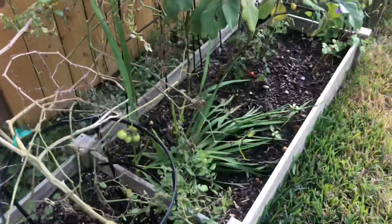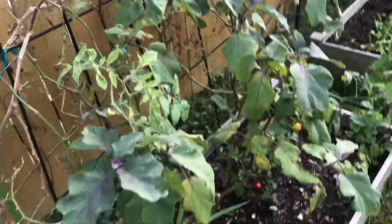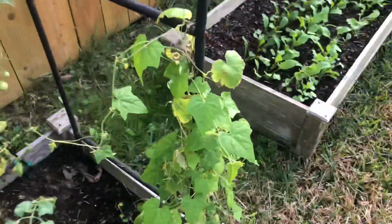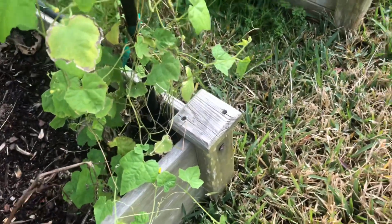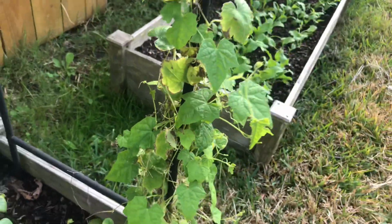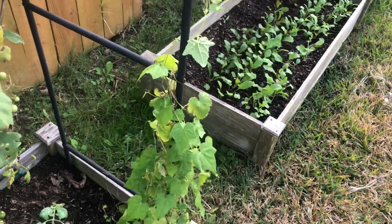This tomato plant's got some more tomatoes on it, so I'm just waiting for them to ripen. Still got some flowers. Just kind of in transition phase right now. And my cucamelon has tons of females, but I don't see any cucamelons yet. It's kind of all over itself there, but we'll see.